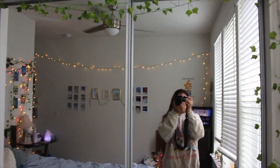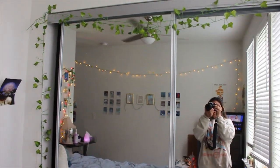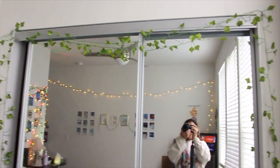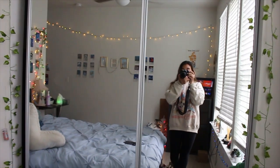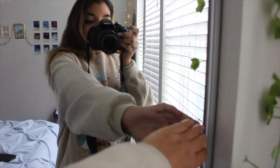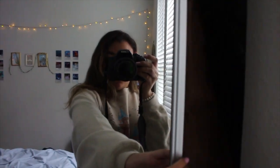This is what the closet looks like in Flamingo. There's two double doors. And going around my closet, I just put these plant garlands. And there's two big doors. The closet is actually really big. So we're gonna go in here. The doors are sliding. So again, there's two of them. And there's a lot of space.